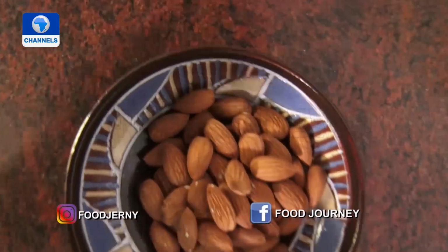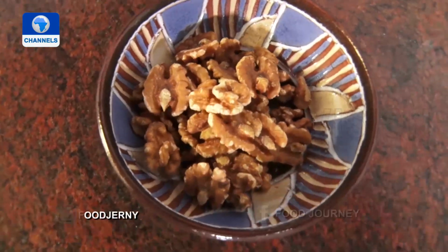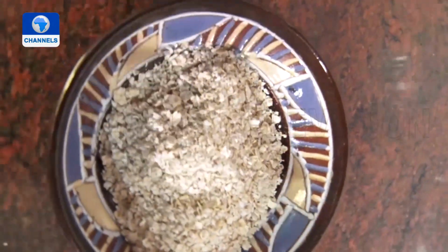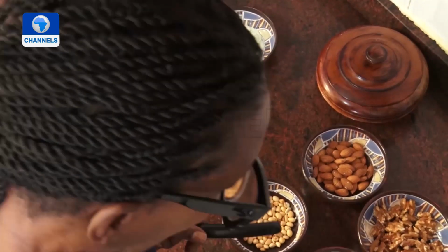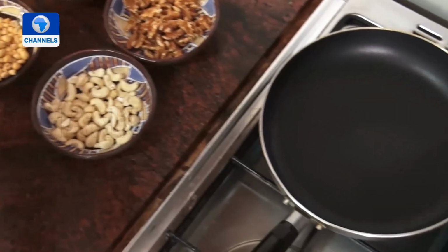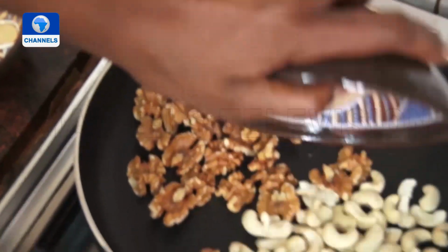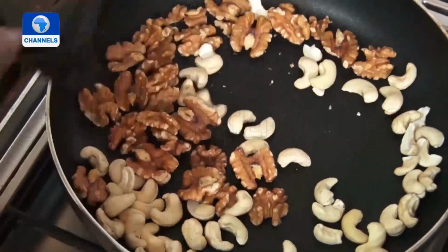On the hit parade, beautiful almonds, cashews, walnuts, groundnuts, chia seed, powdered milk, and oatmeal for extra bulking and fullness. Okay, we have a dry pan on the fire here, and we're going to start by toasting off these nuts. Here's some walnuts. Let's get those in there and start toasting those off. And I'm going to drop the cashews in at the same time and really just let them go.